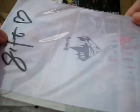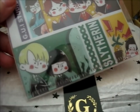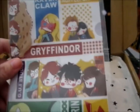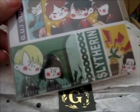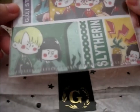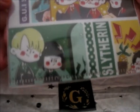So this is, it's like a chibi kind of style mini, what are they called? File folders. That's cute. Got Slytherin, Gryffindor, Ravenclaw, and they have their name down the side there.